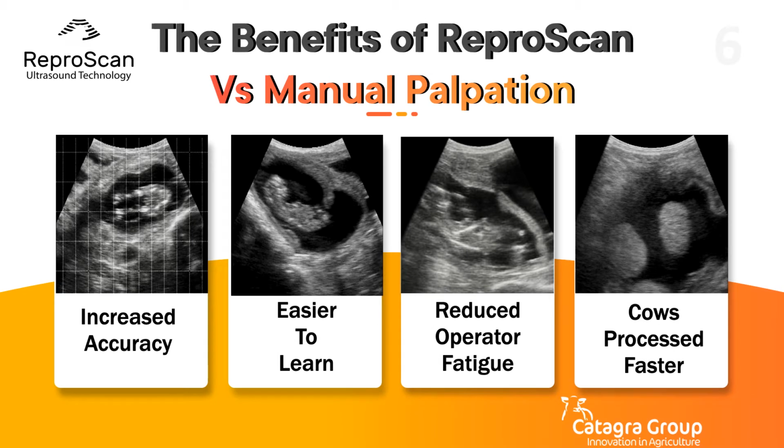Accuracy is the most important component in any preg testing program. The ReproScan equipment allows for preg testing to be performed 2 to 3 months earlier than manual palpation. This can be done safely, reducing operator fatigue and causing minimal stress on the animal.